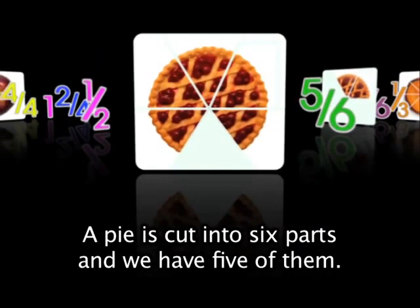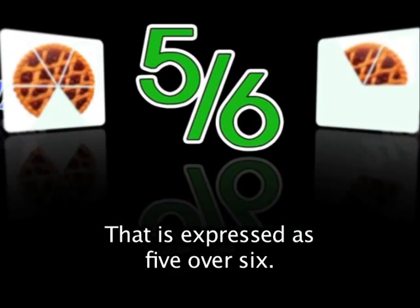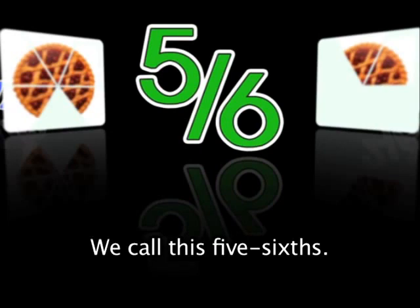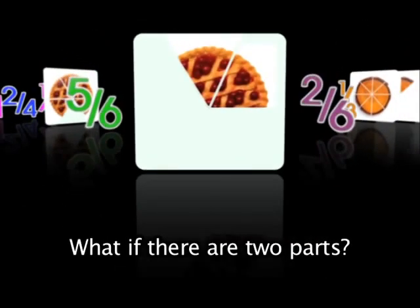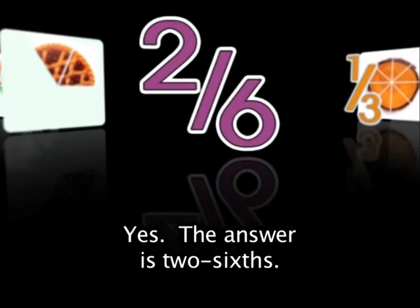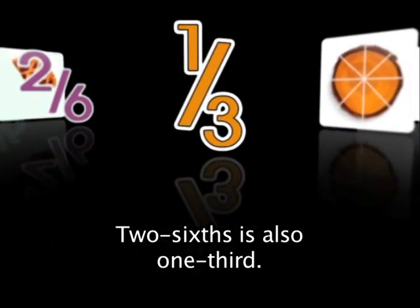A pie is cut into 6 parts, and we have 5 of them. That is expressed as 5/6. We call this five sixths. Try it. Five sixths. What if there are 2 parts? Yes, the answer is 2/6. 2/6 is also 1/3.